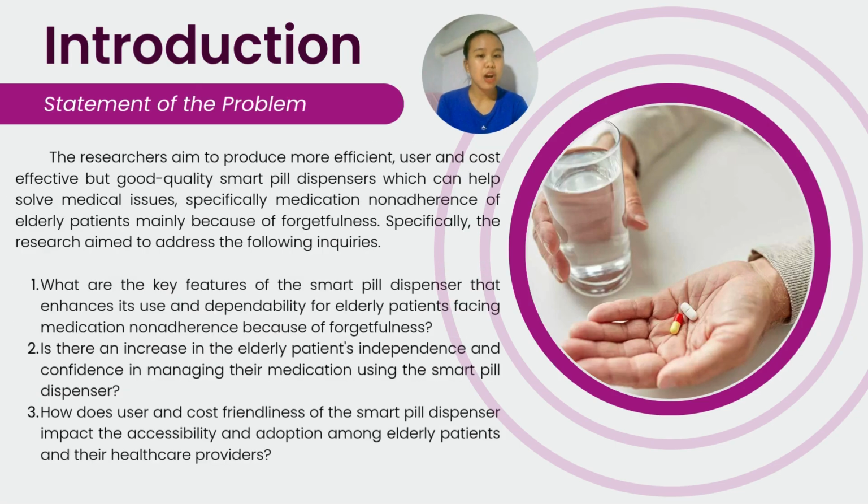Now, let us move on to the statement of the problem. The researchers aim to produce more efficient, user and cost-effective, but good quality smart dispensers which can help solve medical issues, specifically medication non-adherence of elderly patients, mainly because of forgetfulness. Specifically, the research aimed to address the following inquiries.